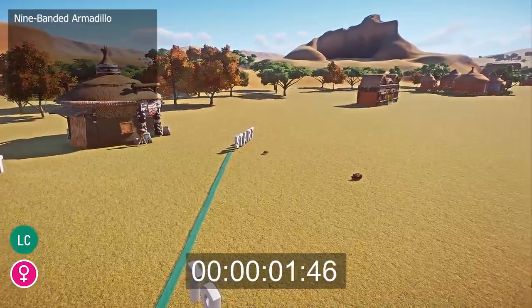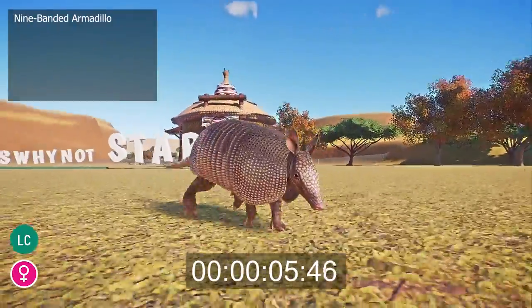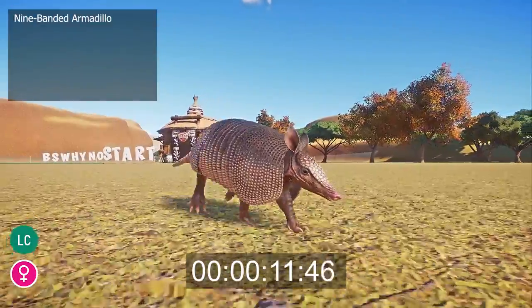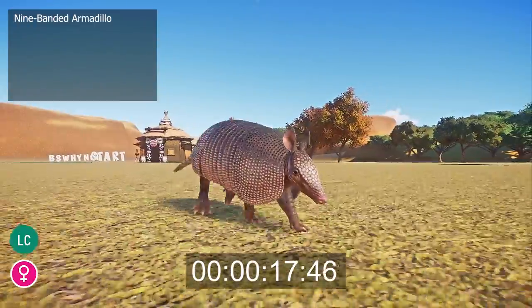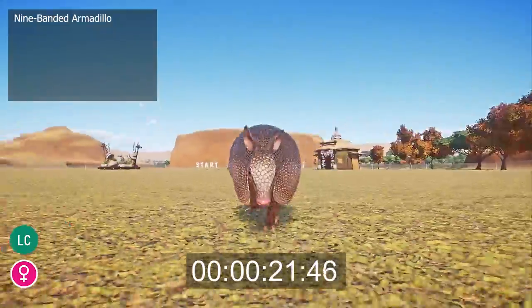Nine-banded armadillo, Dasypus novemcinctus. Found in grasslands, rainforests, and dried scrublands, the nine-banded armadillo, or Dasypus novemcinctus, is a species of armored mammal native to North, Central, and South America. There are 9 subspecies of nine-banded armadillo spread throughout its range, with a lot of variation in appearance between them.